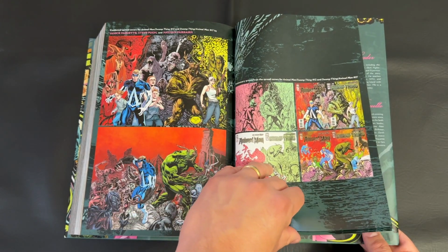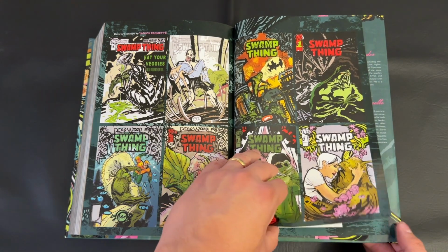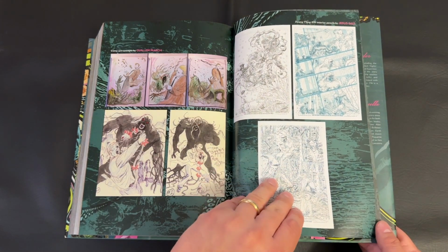I do really like seeing it, though. I'm really happy we still got a good handful of extras at the back of an already pretty big book. I'm always delighted as a collector seeing what I consider bonus features at the back of an omnibus like this, so way to go DC. I personally was really happy.